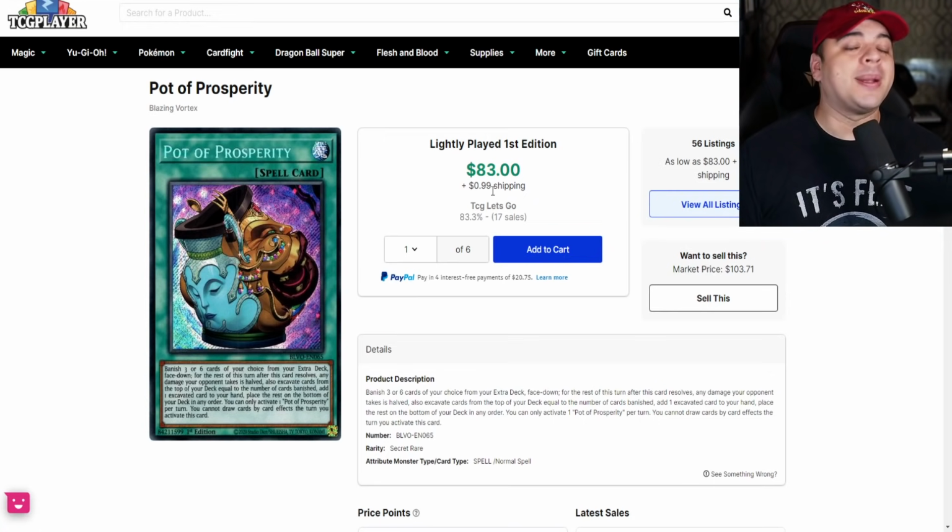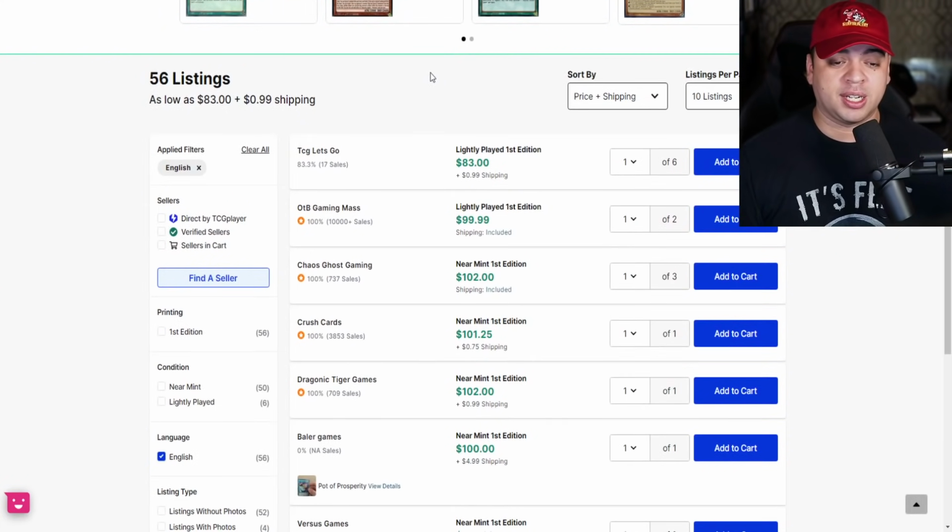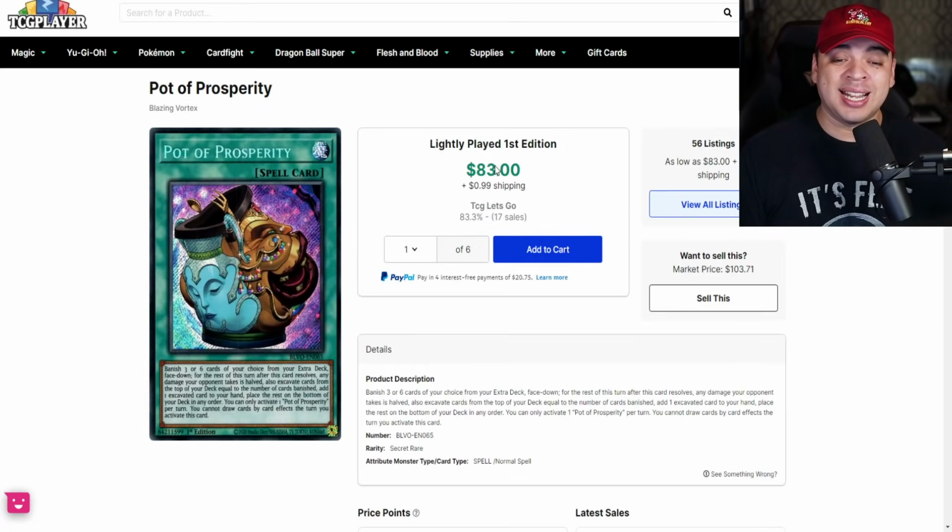Little side note, if you're playing Shadows and you're using Prosperity, the only reason you win that tournament is because you play nothing but scrubs. And with Prosperity, you can probably banish a bunch of cards, like 3 at most. I can't see this card being resolved twice for 6. The card value is still roughly around $100, though, for Prosperity. Still a lot of money.